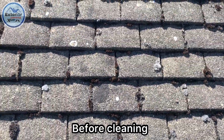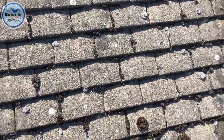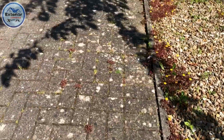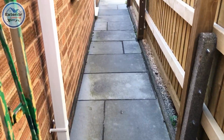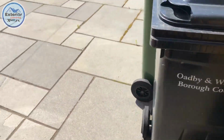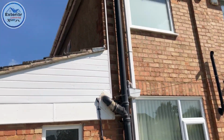The plan is to do the top of the roof first, and then clear and clean all the gutters and fascia around the house. I don't have to clean this sidewalk and patio, but I might need to give them a quick wash to leave the property in a tidy condition.